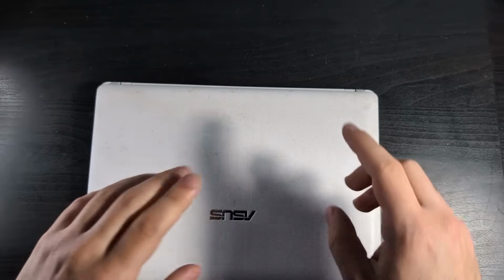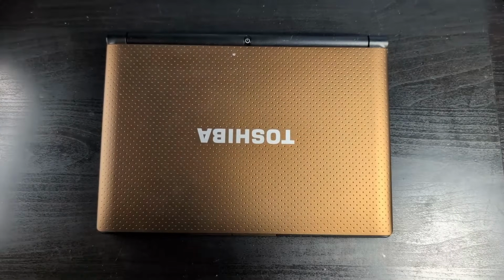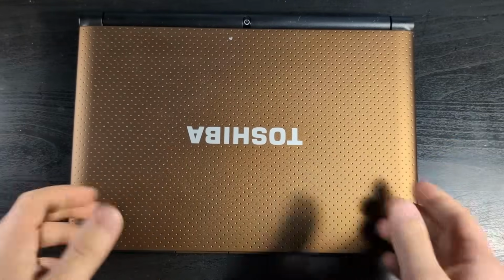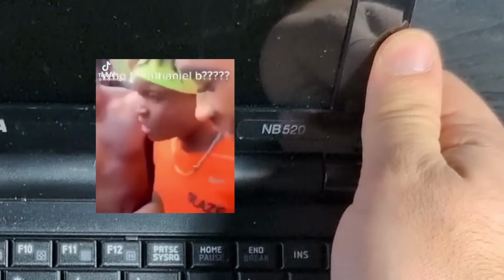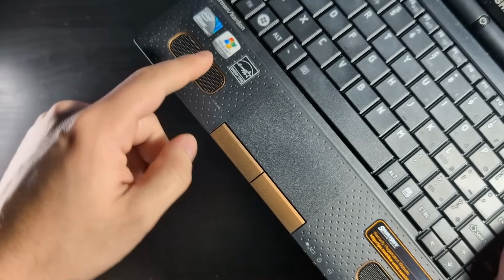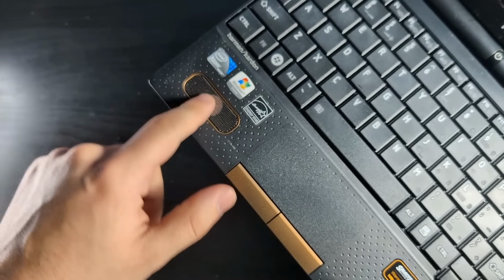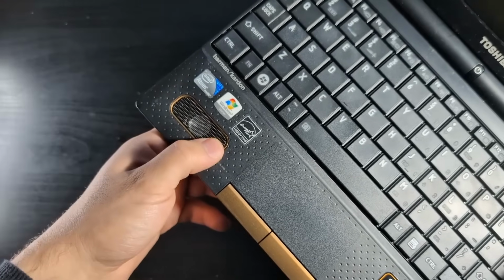You see, during the production of this video, I actually picked up a little something. And that little something is this guy right here. It's another netbook. This is a Toshiba NB520. Hold up, ain't you Nathaniel B? And after what we heard last time, these speakers, these front-facing, massive-looking speakers, these damn well better sound better than that previous laptop we just saw.